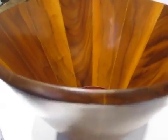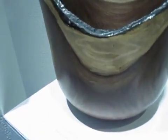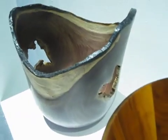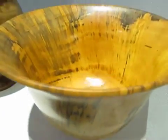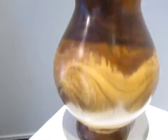And Erhard Estrada here, a segmented piece. Beautiful. Aaron Hammer. This is Bird Howe, and it has kind of a purple tone to it. I'll have to ask Aaron if that's natural. A nice piece here from Glenn Grace, Norfolk Island pine. Roy Beard again, wood. Very rare.